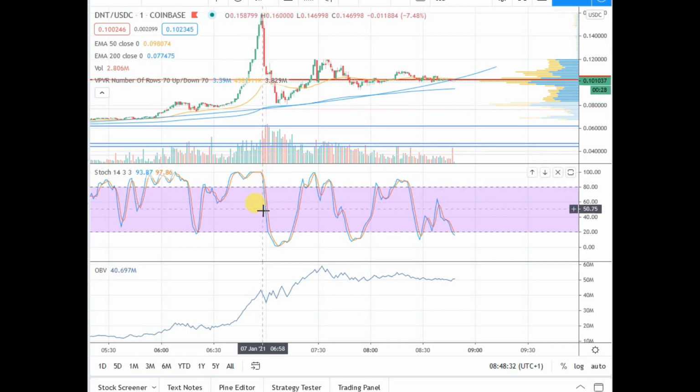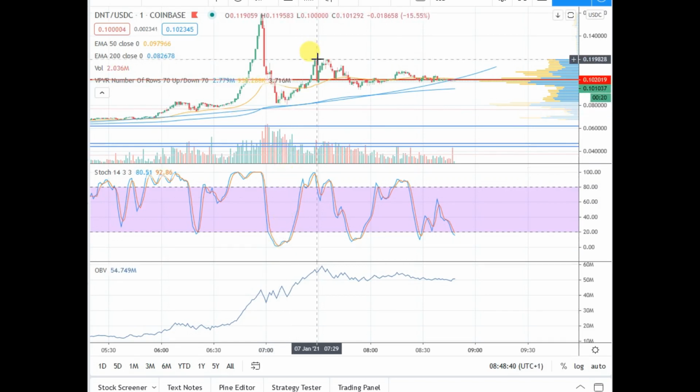And then we had that rapid drop. The stochastic cycle went all the way down to the bottom and oversold at about the 1% level. And then we made the next move up to nearly 12 cents. I think we peaked right up to the top at 11.9, and then we cycled back down. But this is a good movement because now we see consolidation happening on the 1-minute chart.